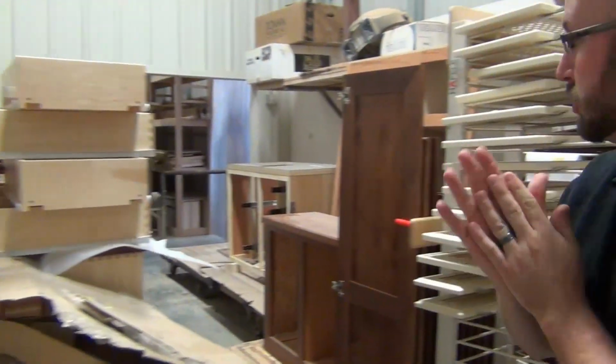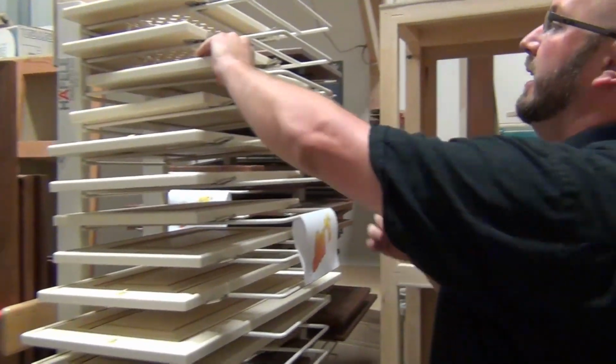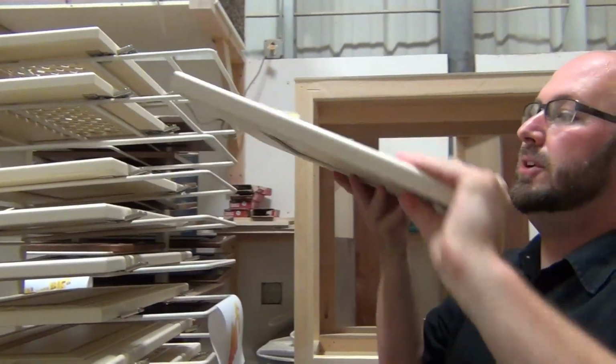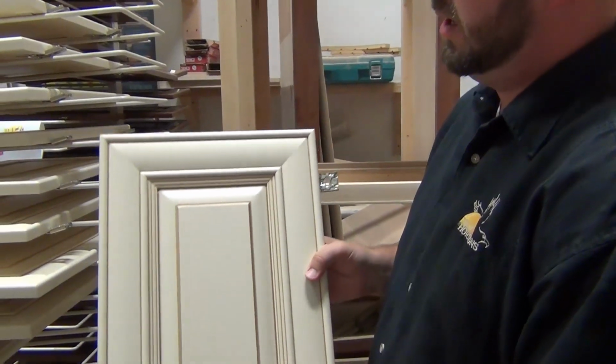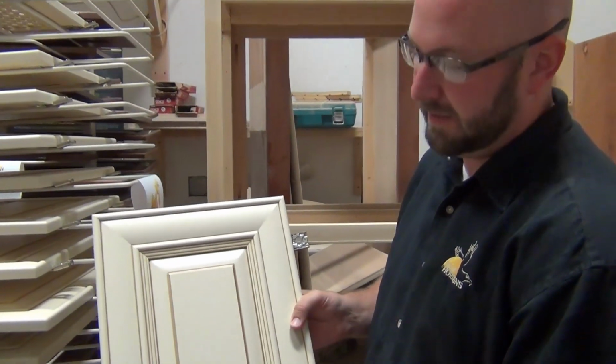The door and drawer fronts are built with a company called Bridgewood Cabinetry. They're a custom cabinet shop. This is a new profile that we're doing for 2015.